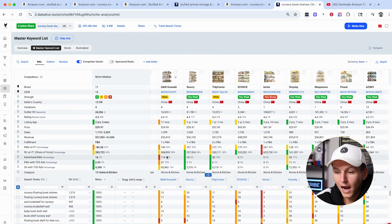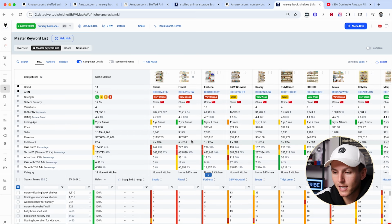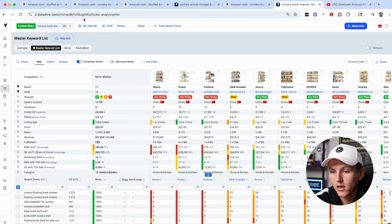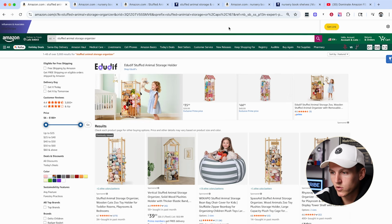And so overall, I'm looking at this market and I'm like, okay, this has legit opportunity. This has legit potential. And so the next part is going to be improve and differentiate, which we're going to get to in a second. But now that we've found it, we've verified the data, the search volume, the competition, looking at the price, the variations, all of that stuff. That last part is going to be improving and differentiating and then making sure that the profit margins actually make sense. Now, before we dive into that part, let's look at another example of this stuffed animal storage organizer.